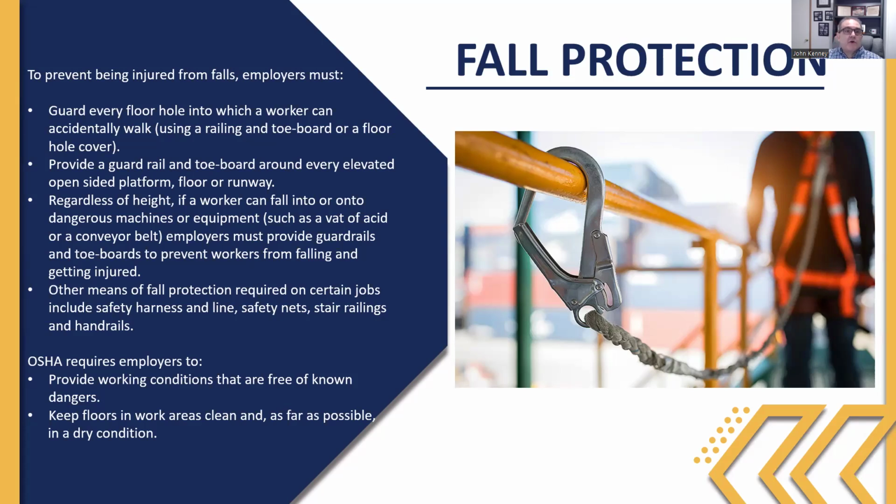Provide a guardrail or toe board around every elevated open-sided platform, floor, or runway. Regardless of height, if a worker can fall into or onto dangerous machines or equipment, such as a vat of acid, conveyor belt, or other areas, employers must provide guardrails or toe boards to protect workers from falling and getting injured. Other means of fall protection required on certain jobs include safety harnesses and lines, safety nets, stair railings, and handrails.